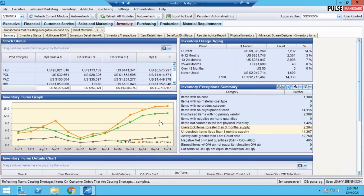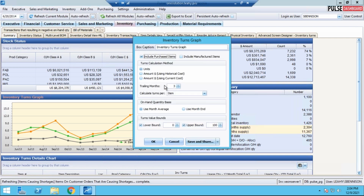On the main summary screen in the inventory module, we have an inventory turns graph that will give you turns, and this can be set. We usually do it on a 3-month trailing basis, because the longer those months are on the inventory turns, the flatter that curve looks, so you don't get a real picture of whether your inventory turn is going up or down. So we usually recommend that people leave it at 3 months.